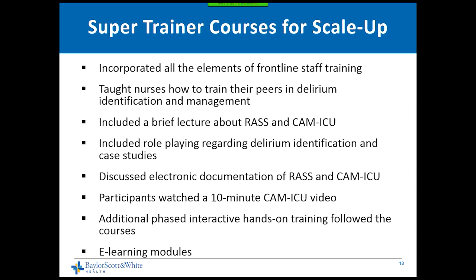And ultimately, we boiled that frontline training down to about 90 minutes. You can imagine trying to train a whole ICU staff between day shifts, night shifts, weekend days, weekend nights. You have to reach out to a lot of people. So that frontline training was really condensed down to about 90 minutes to 2 hours total for those groups.